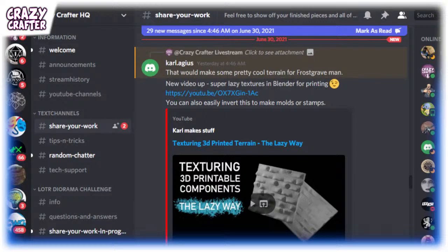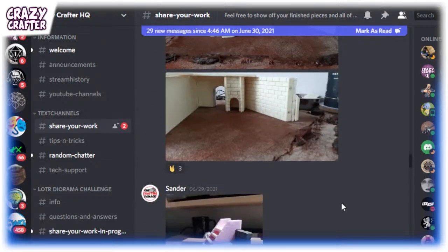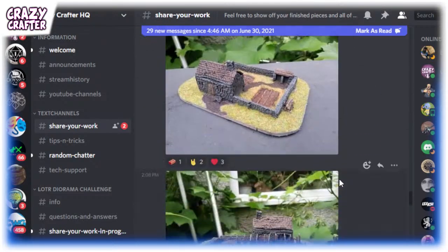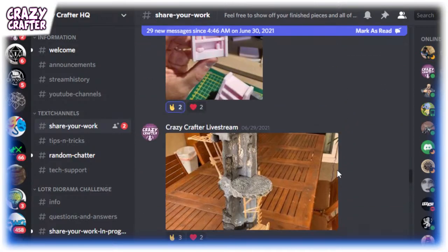Platform looks nice from this angle. Thanks, bud. It's coming together. Okay, let's take a look at some of the works in progress from everyone today.